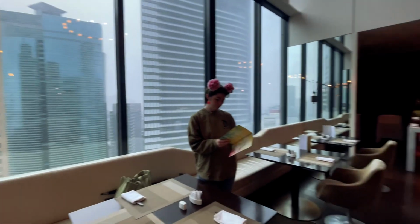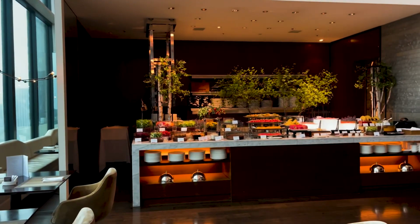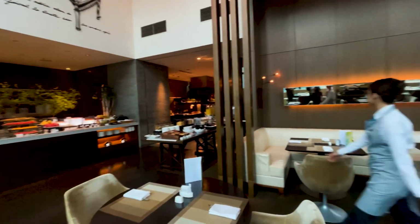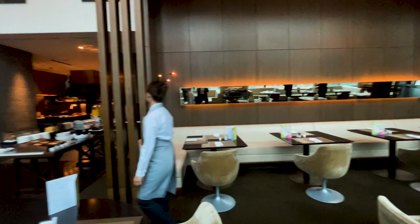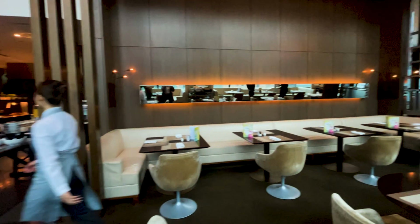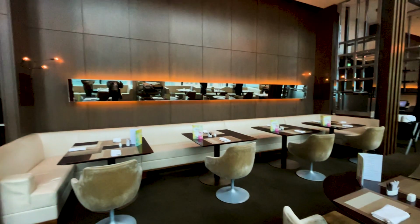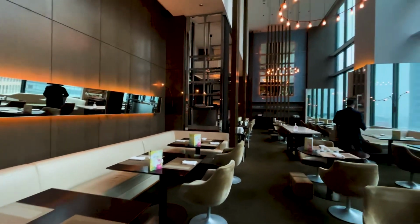Their dining room is absolutely beautiful. I love this space. And if you look right here, right where that woman's passing, that is where I sat my very first time coming to this hotel, my very first time in their breakfast buffet, and the first time that this hotel left its lasting impression on me.